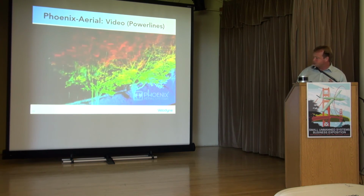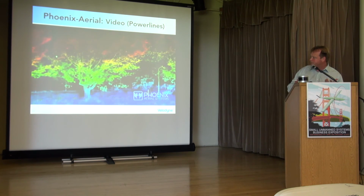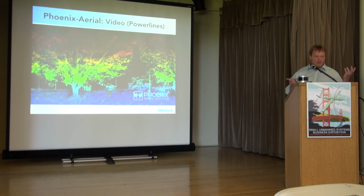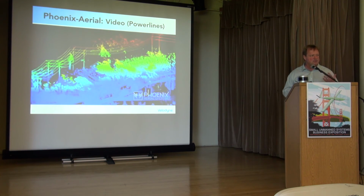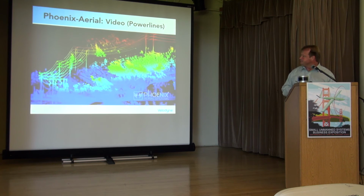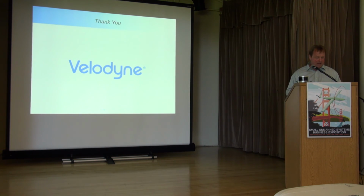And here's where he took that earlier picture of the trees. Now you really see that three-dimensional effect of all the branches within the leaves. As I said, this is even without the overturns. This is just because it's multiple beams at different angles. I think I'll leave it at that, and thank you.